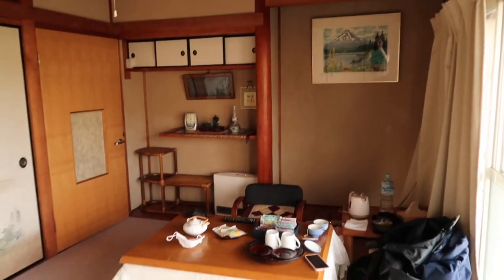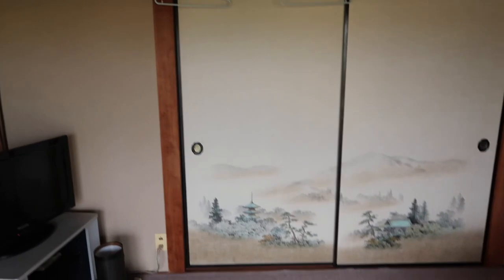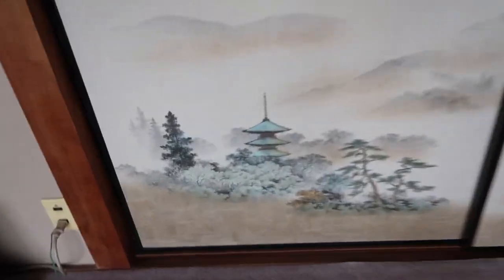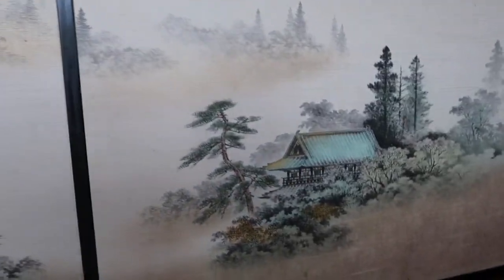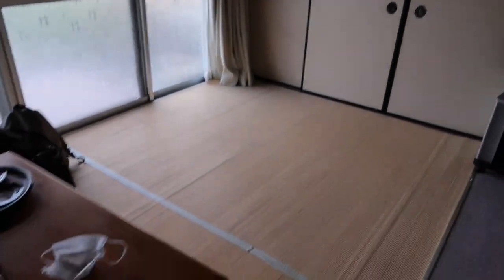Finally made it to our guest house somehow before sundown. It was a traditional Japanese home. We found it on Airbnb and I will link it down below. Highly recommend staying here if you are passing through Omishima. The art on these closet doors was amazing. Anyway, the Airbnb was really awesome. The price was really cheap. The host was really amazing. Couldn't recommend this place more.